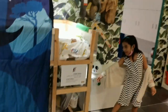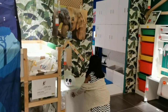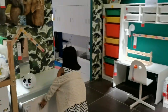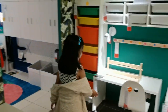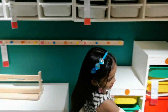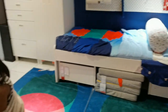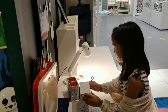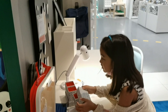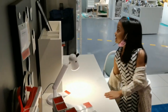Wait, this is like a bunk bed. Yeah, and you also go inside there. And there's like some drawers, and then there's a sitting room where you do all your reading and books and then study. There's a way to go to another area. This is another room. See, it's very nice. Nice, and a lot of other stuff.